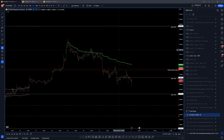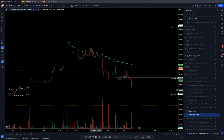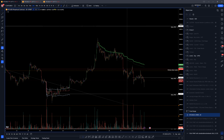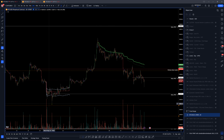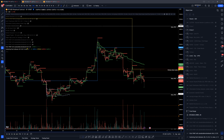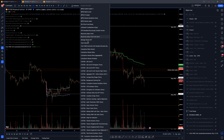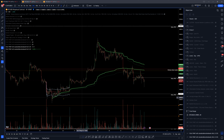So there's two places that I will use anchored VWAP. The first place is a macro high or macro low. Obviously, you don't always know when your macro high and macro low is, but what you can do is use them as a reference point to invalidate the idea that you put in, let's just call it a swing high or swing low.